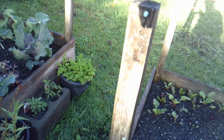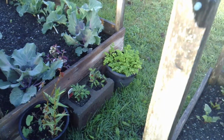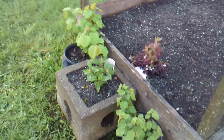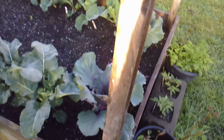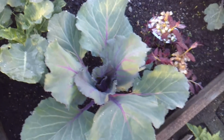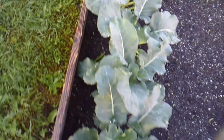The parsley is growing back nicely. Never have to buy parsley again, ever. Once you get parsley growing, shit's hard to kill. Pineapple sage, that is really good sage to put into your spaghetti sauces. Doesn't really taste like pineapple, but it does have a good flavor. Cabbages. Wow, look at that cabbage right there. That cabbage is doing really well, along with the broccoli.